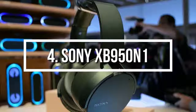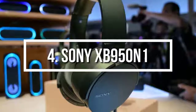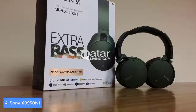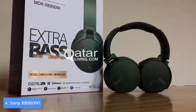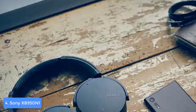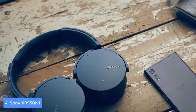Moving on, at number 4, we have the Sony XB950N1. The Sony XB950N1 is yet another wireless noise-cancelling headphone that is known for its quality bass that can satisfy even the most demanding users. From a design perspective, this unit comes in 2 color editions, such as a glossy black, and glossy green, so regardless of your choice, both of them share the same specs, but only differ in the color.